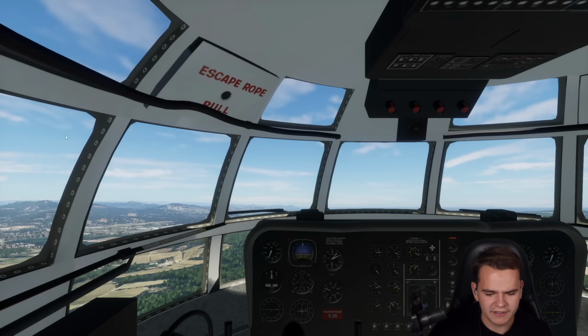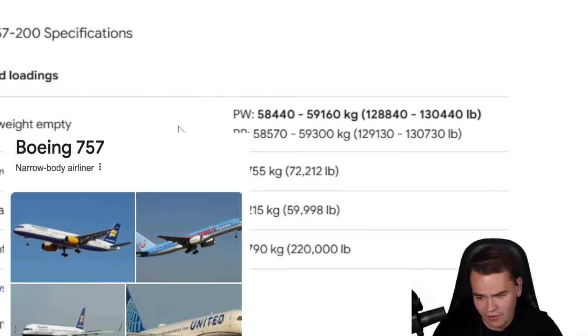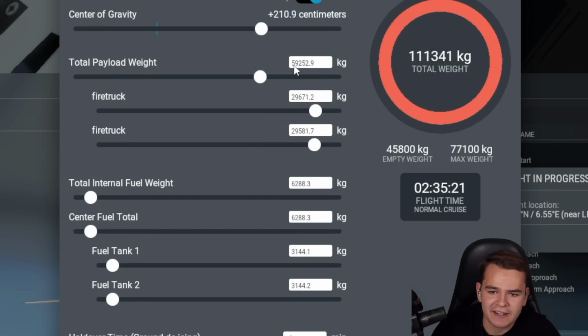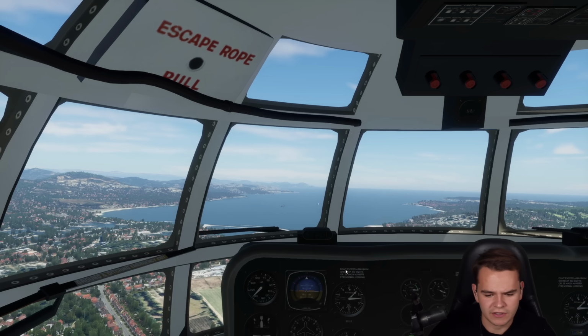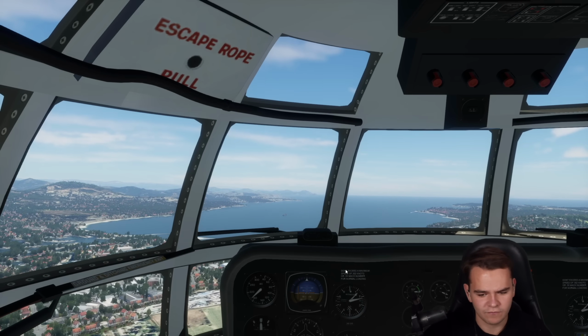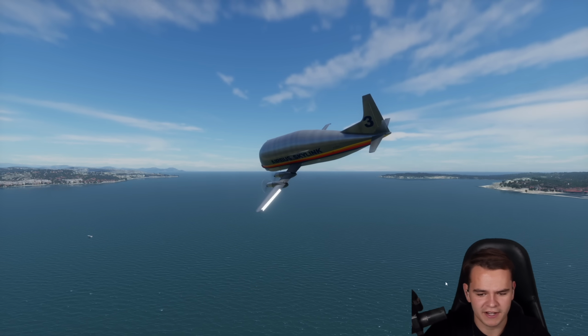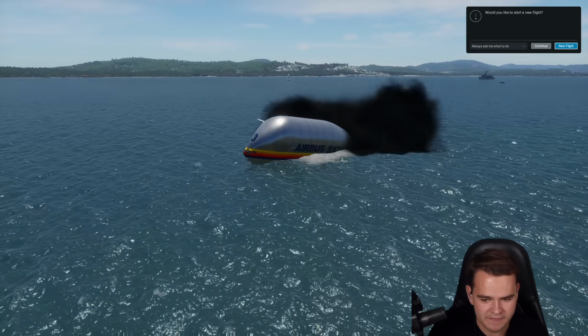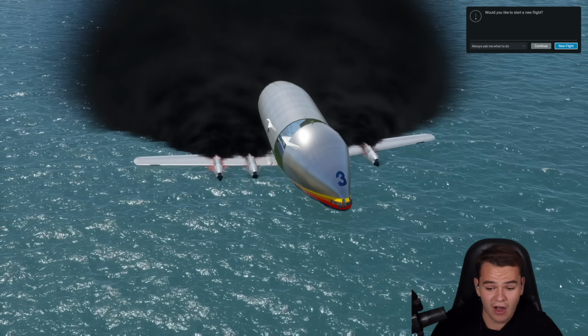We're climbing. What? Come on, an empty 757 weighs 58,000 kilograms. So let's add that in. 59,000 kilograms. We're super heavy now. I know the 757 wouldn't even fit. There is no way. This plane is flying very barely. Yeah, we are finally struggling, and we're dying. We're dead. All right, rest in peace. So there it is, flying the ugly Super Guppy. Actually, it's able to carry around a lot more weight than I would have thought.